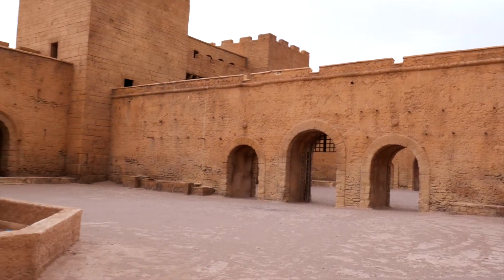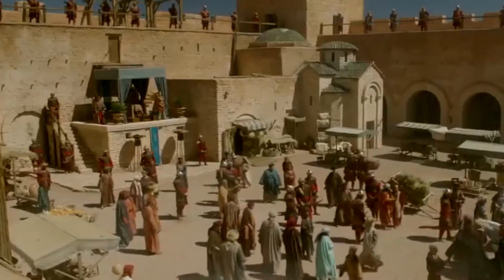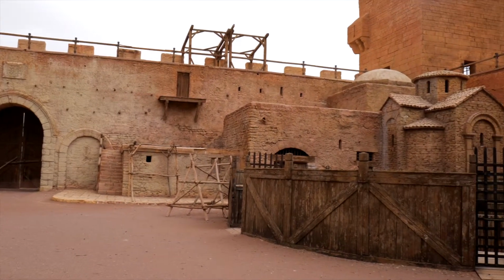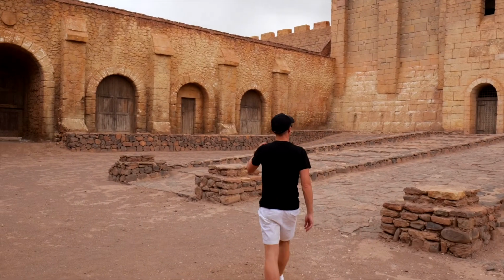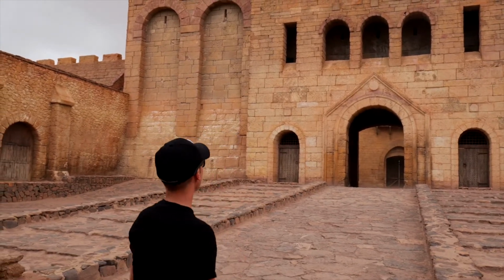In fact, this was the backdrop to TV series Vikings, but you might recognize it for a show which has an army of fans the world over. The fantasy drama brings us here to a fictional world and a continent called Westeros. So this was the set of Game of Thrones.